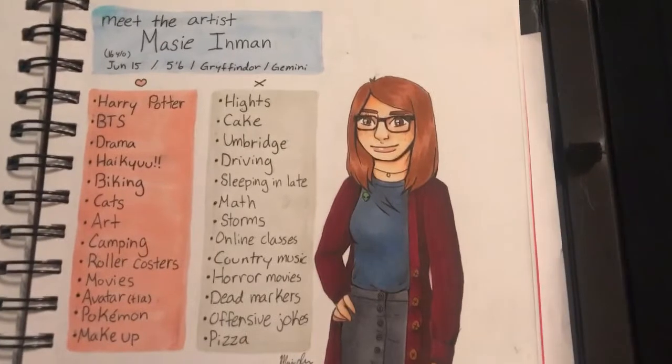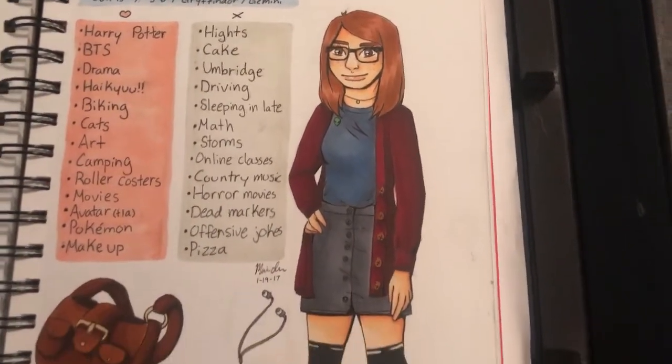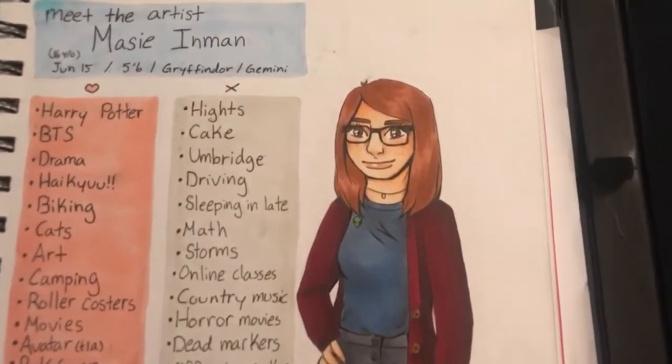And this is actually the best self-portrait that I've ever drawn of myself, and I'm really, really proud of it. I really like the way that it turned out. And I really think that it looks like me.